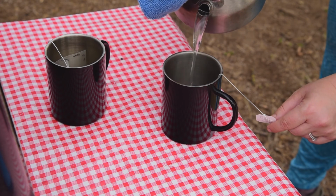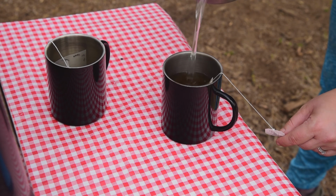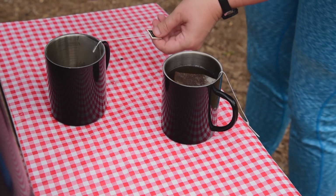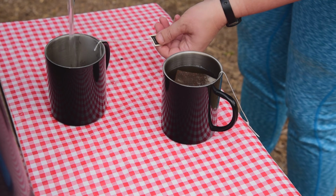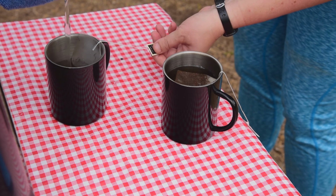Good morning. It is a lovely morning here at our very quiet campsite. We had a bunch of clouds rolling overnight, so we don't have any sunshine, but it's still pretty warm. The most important part of waking up is black tea in your cup.